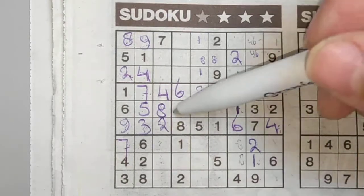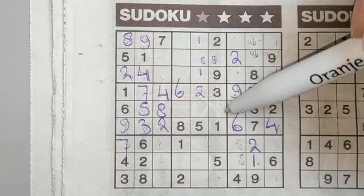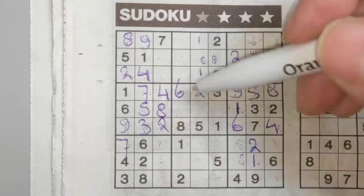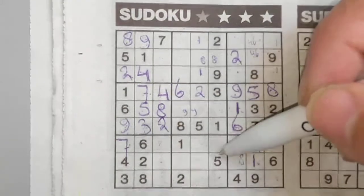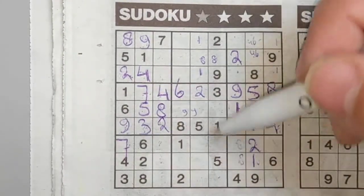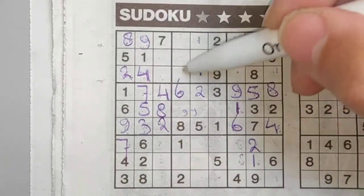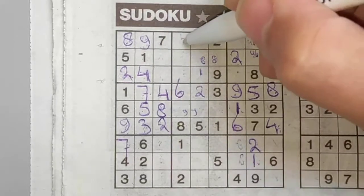1, 2, 3. The 4 is missing, the 7 is missing, and the 9 is missing. 9 should be in one of these 2 because we have a 9 here. 5, that means in this column the 5 should be in those 2 boxes because we have a 5 here.